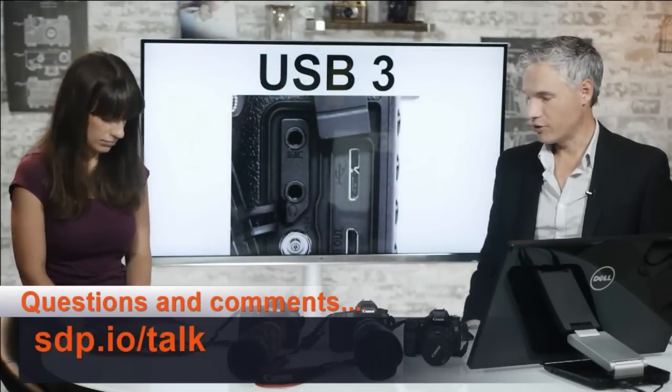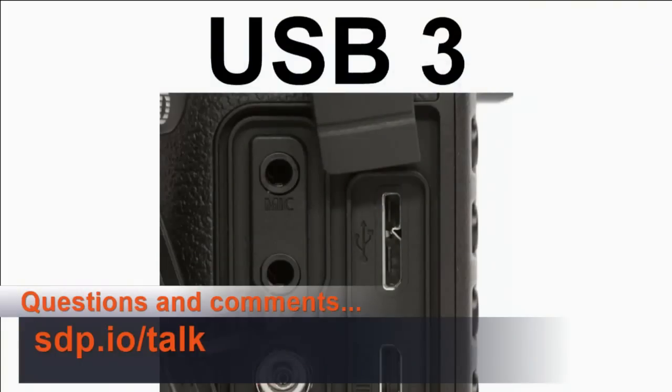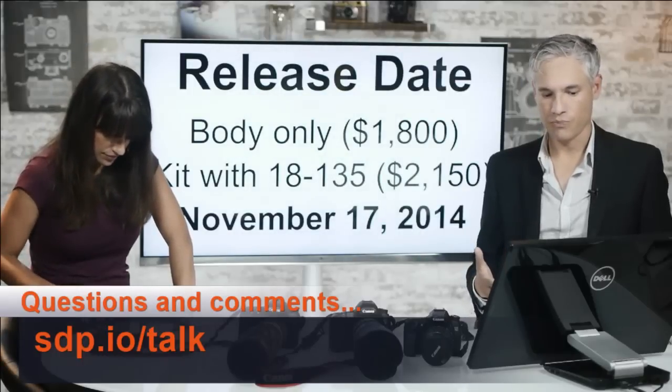USB 3, good. Faster, especially if you're tethering. That can be really helpful. Means you don't necessarily have to carry a memory card reader when you travel. You can hook it up and unload your pictures, and they'll come out much faster than with USB 2.